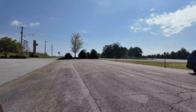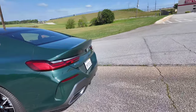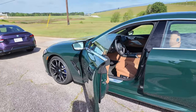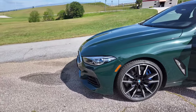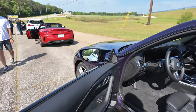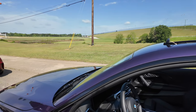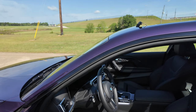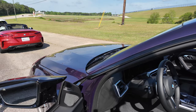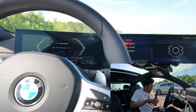All right. Look at that color. We got 245s. They're all-wheel drive, no wonder. But yeah, that is crazy. That green with the peanut butter. Yeah, I like the sound of that. This one's faster. That one is so quick. That one is crazy. They got a V8. Twin turbo V8. That's an 850.